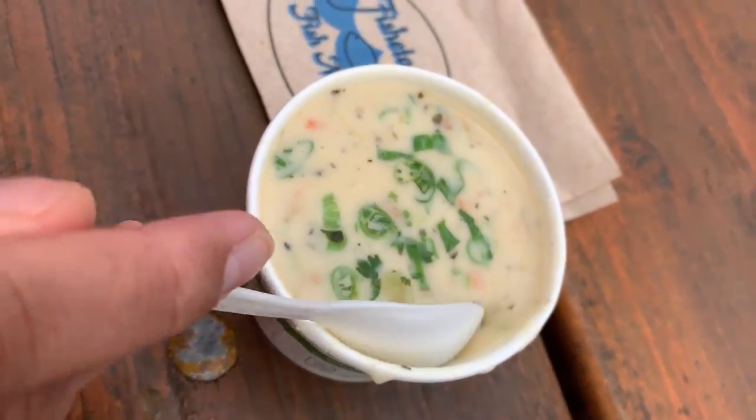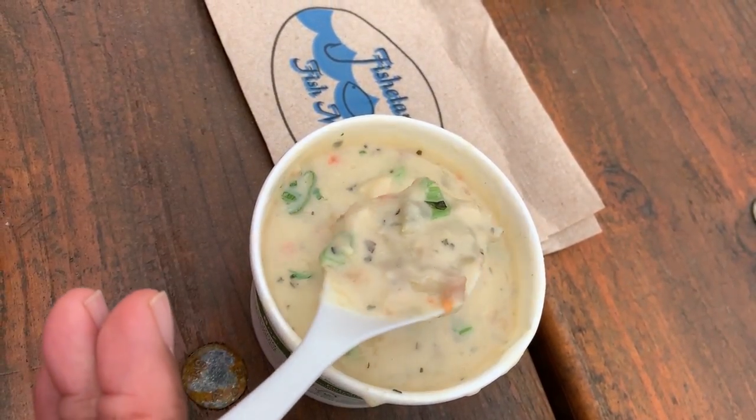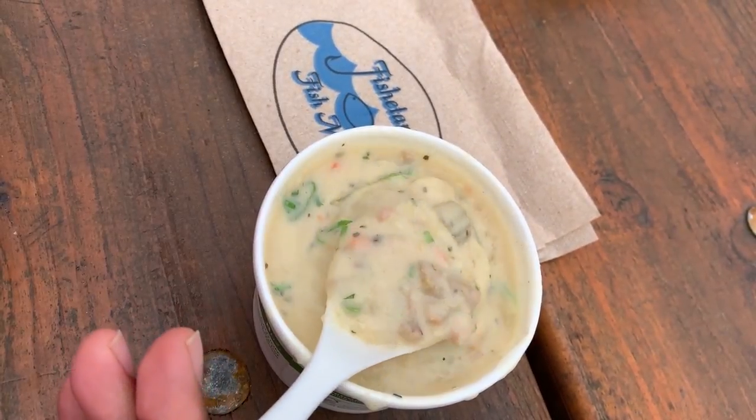It looks super good. Just from the looks, you got more color. There's bright orange from carrot, some green from green onions. Yeah, do it up. Here we are. It's hot.